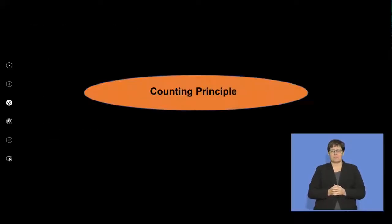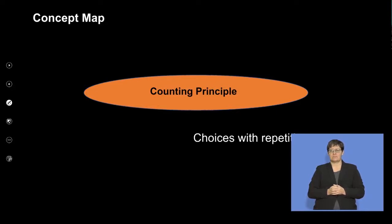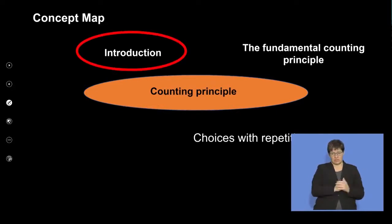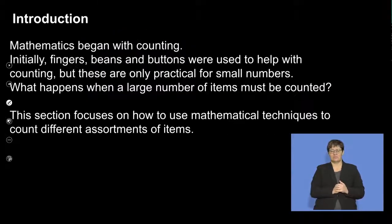So we will look at that further. So we're going to start now with the introduction. Under introduction, let's look at this.